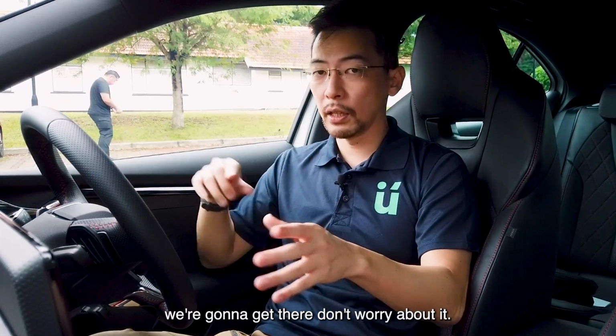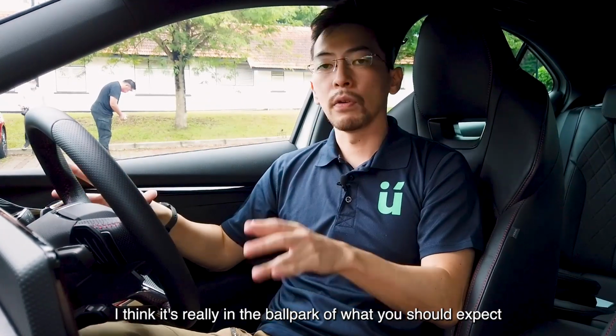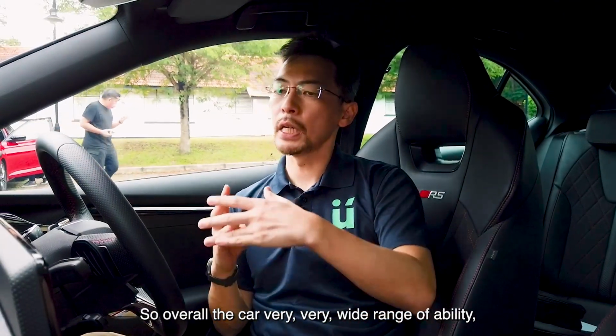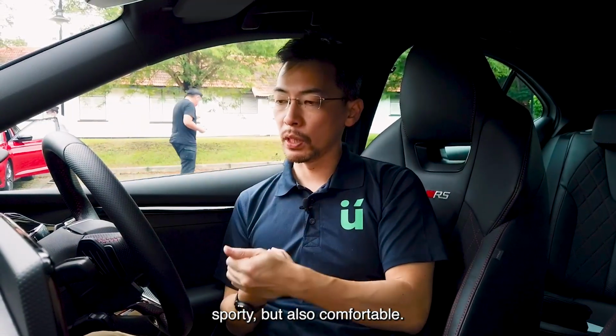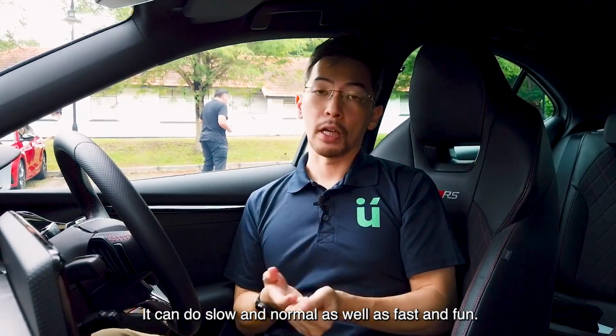And in terms of price, we're going to get there, don't worry about it. I think it's really in the ballpark of what you should expect from a high performance car right now. So overall, the car has a very wide range of ability, sporty but also comfortable. It can do slow and normal as well as fast and fun.